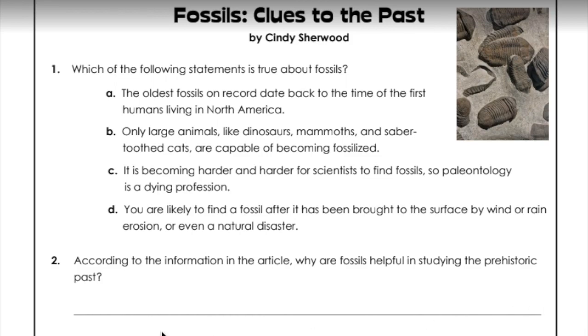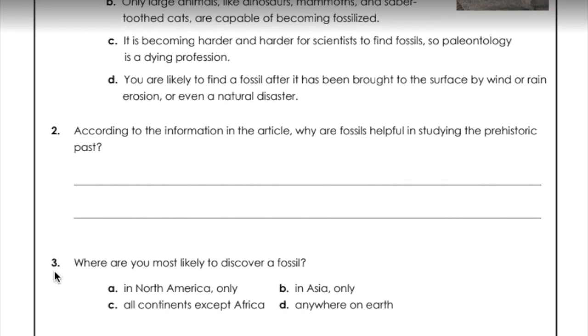Question 2. According to the information in the article, why are fossils helpful in studying the prehistoric past? Question 3. Where are you most likely to discover a fossil? A. In North America only. B. In Asia only. C. All continents except Africa. Or D. Anywhere on Earth.